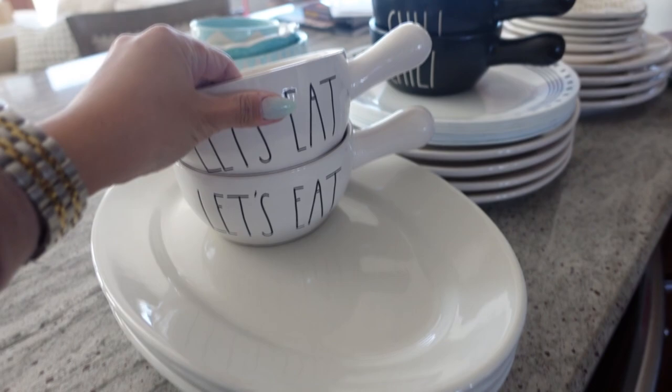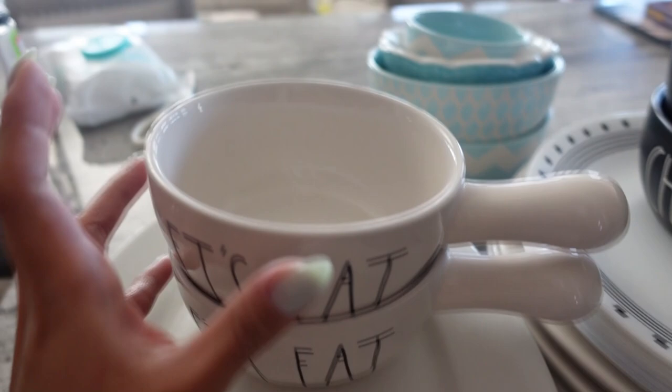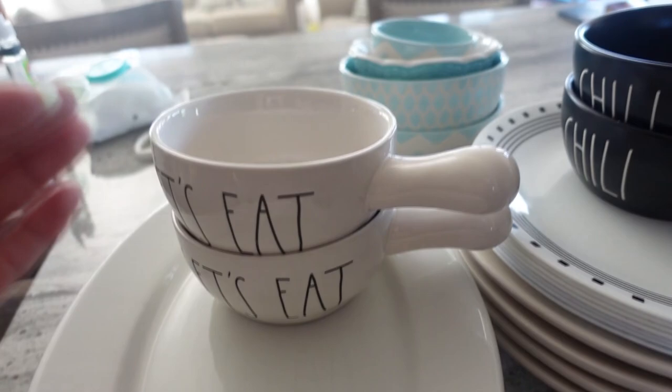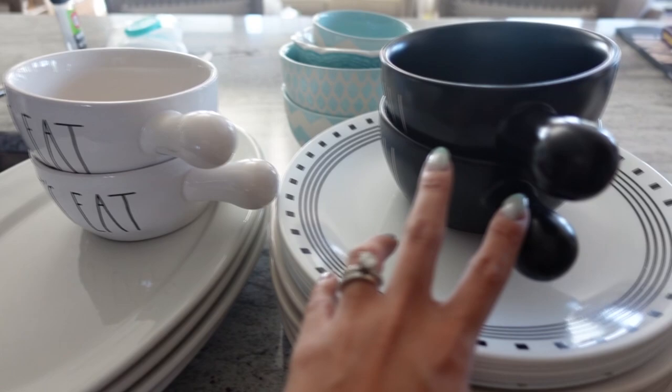Getting rid of these guys too. We just never really used it. Also, it's a pain in the butt to wash because water gets in that hole. And even after drying it out and everything, there's still water that gets stuck in there and then it just leaks all over the place. I hate it. So yeah, I have those two that I'm getting rid of.